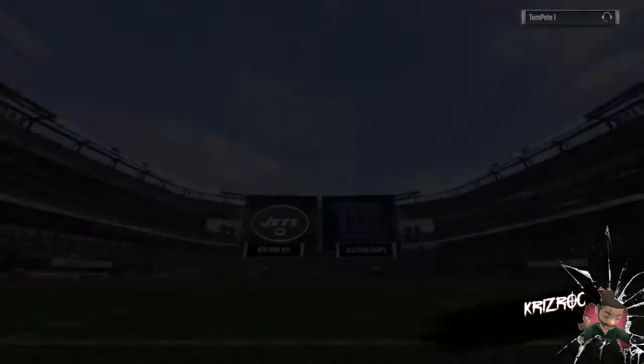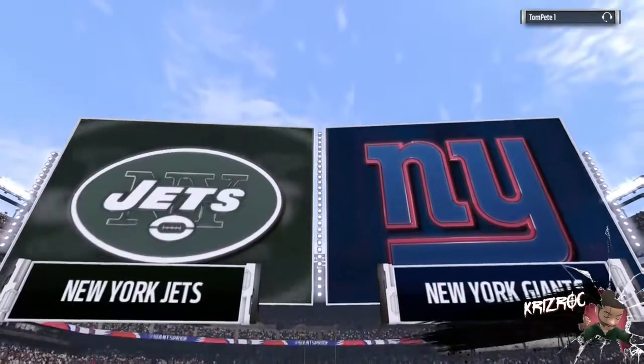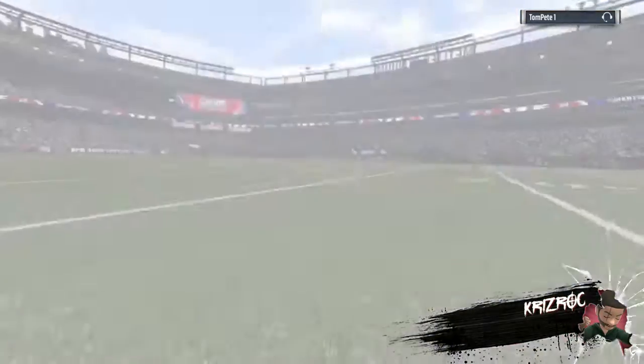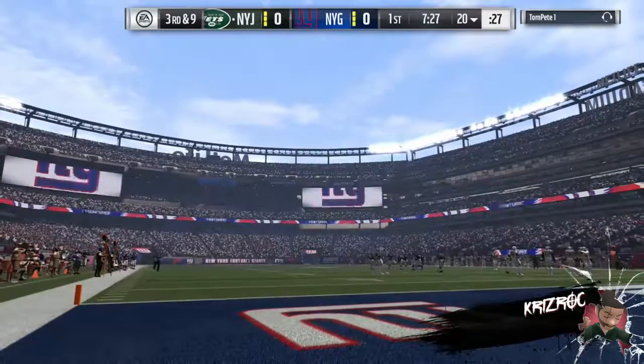Two teams will need their quarterbacks to step up and lead their offenses on the gridiron today. It's Smith's Jets going up against Manning's Giants. Going into that game over in London, plus three there. Fantastic day for them overall.